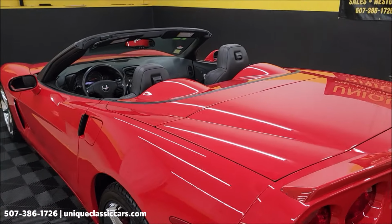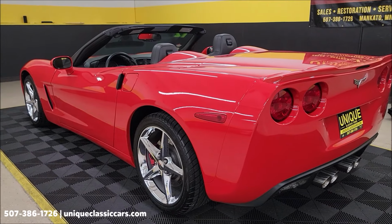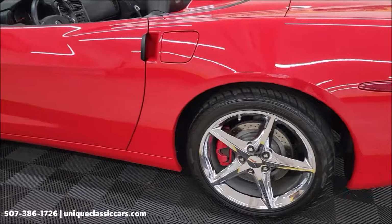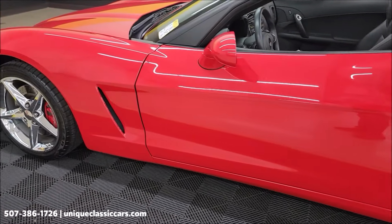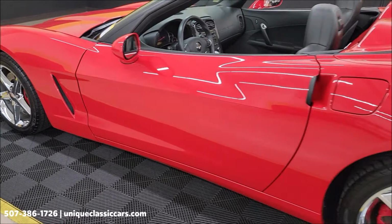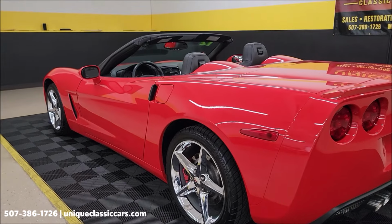Check out the underside. It's like new. I do want to mention these are the original tires also, so you know the age of them. If you'd like to replace them, it's up to the next owner. If you want to keep them original, it's up to you. Let's take a look down this driver's side.